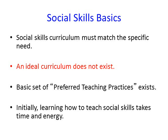So, some social skills basics. Social skills curriculum must match the specific need, especially at Tier 2 because it is targeted. An ideal curriculum does not exist. It's really hard to address all the needs, and we need to identify them through observation or data collection. So we might need to pick and choose from different curricula, maybe set up a few different lessons from a few different programs to meet the needs of those students.